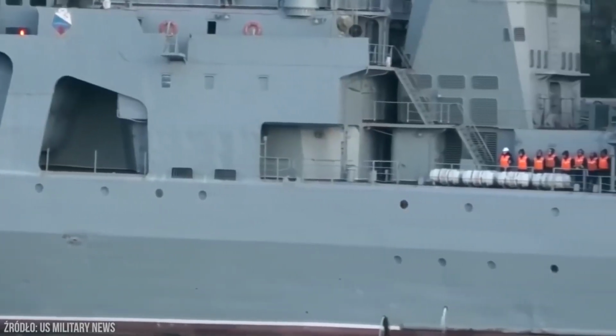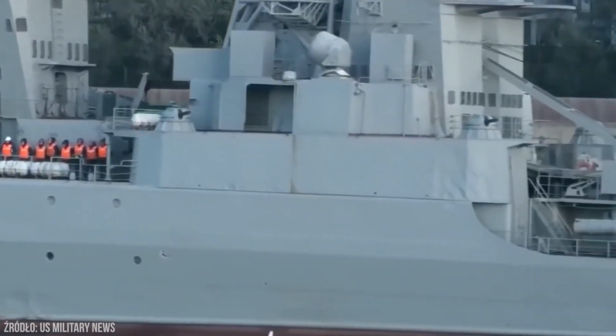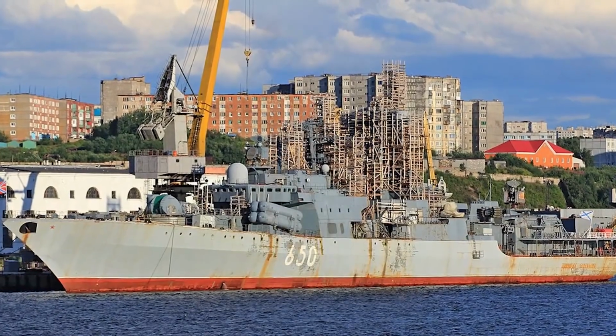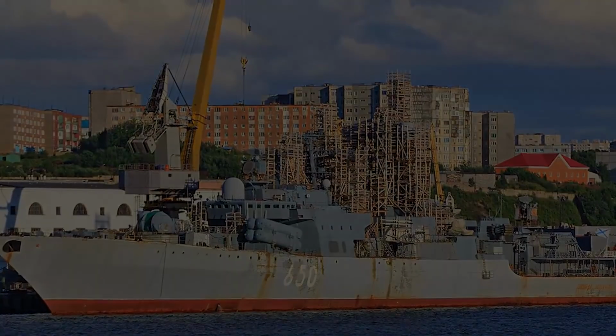The destroyer has a special gas turbine drive, which allows her to reach a maximum speed of about 35 knots. It is worth noting that she was the first Russian ship to sail through the Panama Canal after 1945. He did it in 2008.